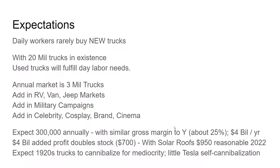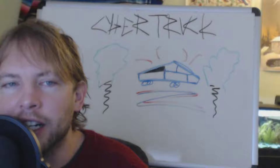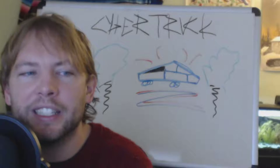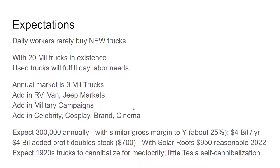So I expect all the trucks between 1920 and 2020 that all look the same to cannibalize themselves for mediocrity, with little Tesla self-cannibalization. Again, that's just making the point that whereas the 3, the Y, the S are all kind of very similar looking vehicles, with the Cybertruck, you're not going to get rid of your Model 3, your city car, for your Cybertruck. You're going to start owning 2 vehicles now, a Cybertruck and a city vehicle like a Model 3, S, X, or Y.